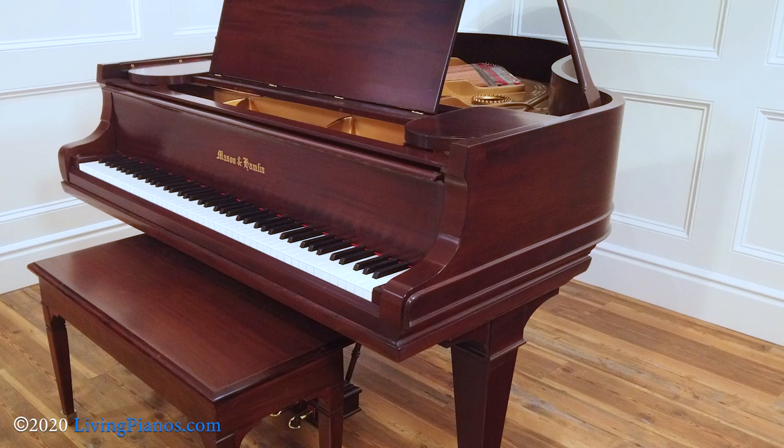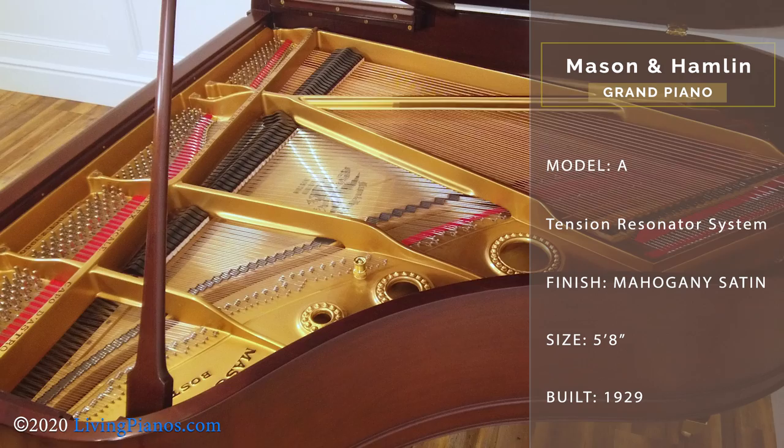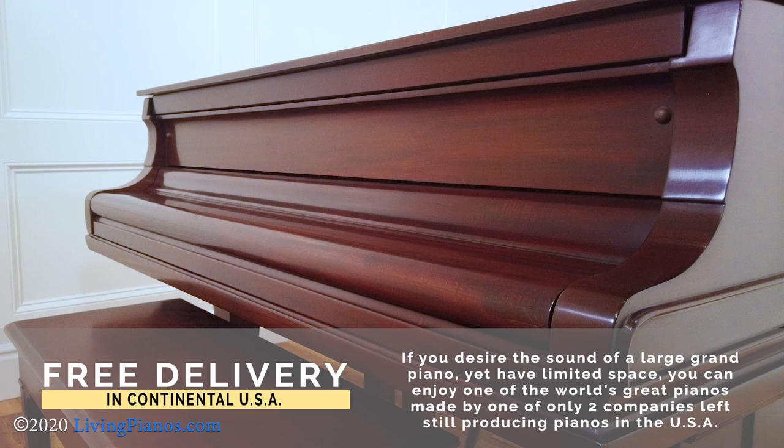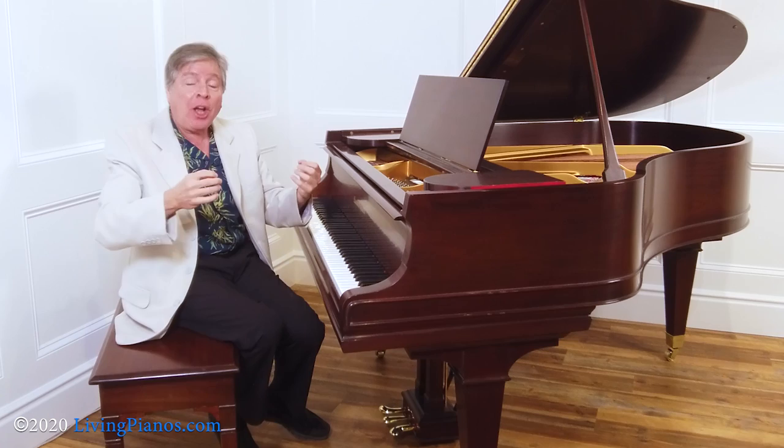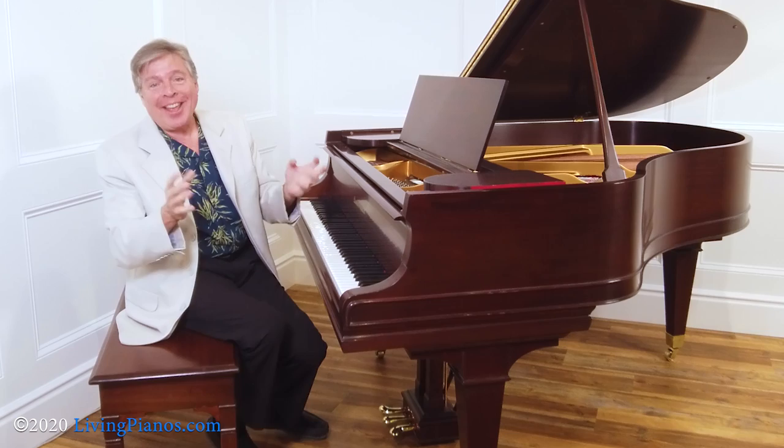This 5'8" Model A Mason and Hamlin was made when Mason and Hamlin was still an independent company. We've just rebuilt this piano with new pinblock, strings, refinishing the case, all kinds of new action parts, including Renner hammers. The piano plays like a dream, and if you've ever heard great Mason and Hamlins, particularly the Model A, it is striking in the sound it produces for a relatively small grand piano at 5'8".